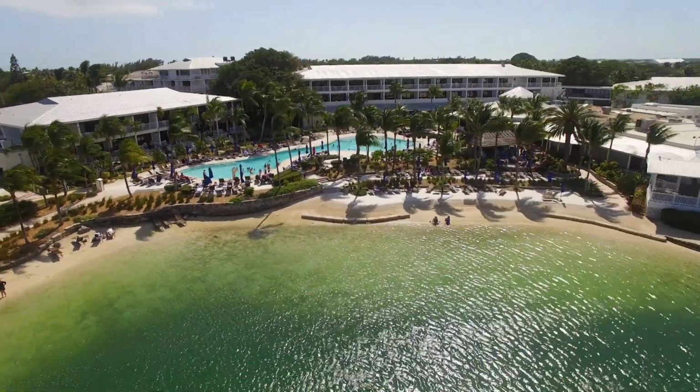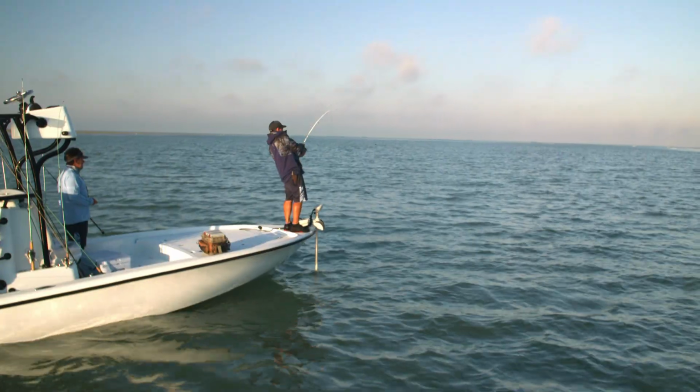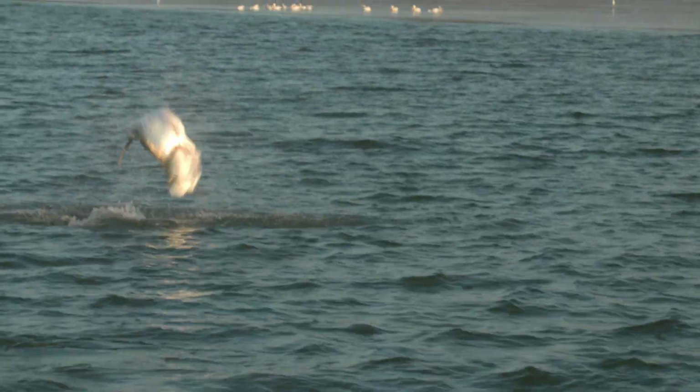The coolest thing to me about that morning was the water was so low on both sides of the channel. There were just hundreds of birds on both sides. The tarpon are rolling, we're catching that fish, the sun's coming up. Just an absolutely beautiful morning. Nice.